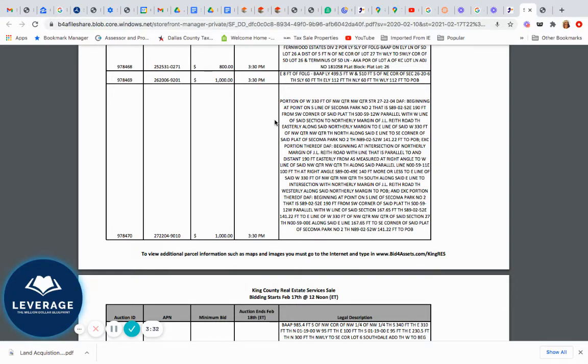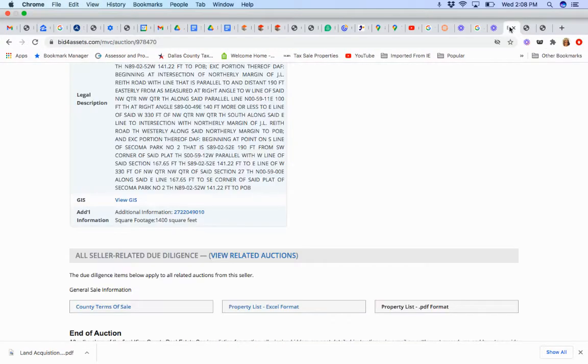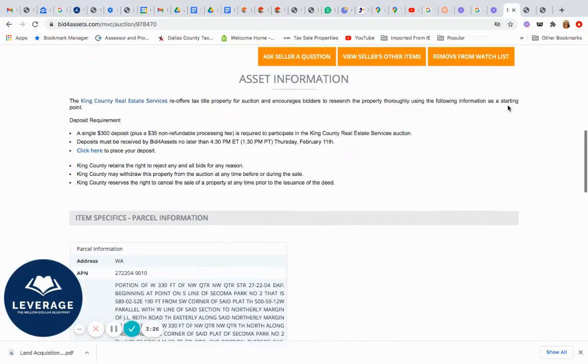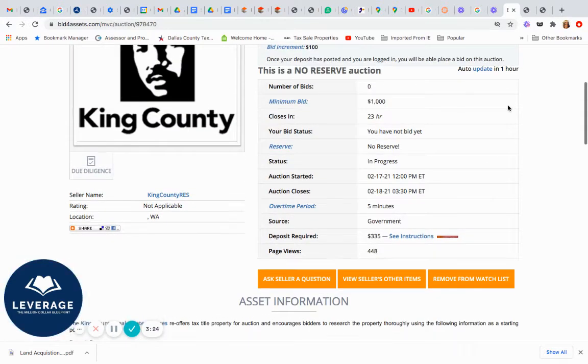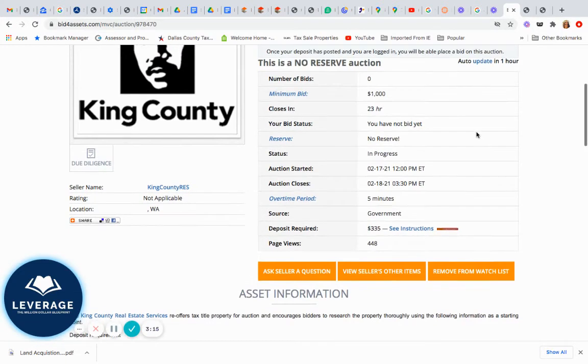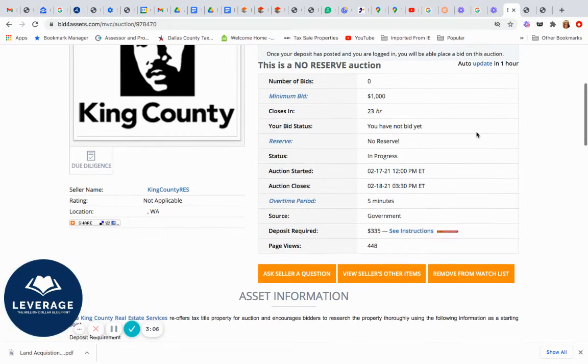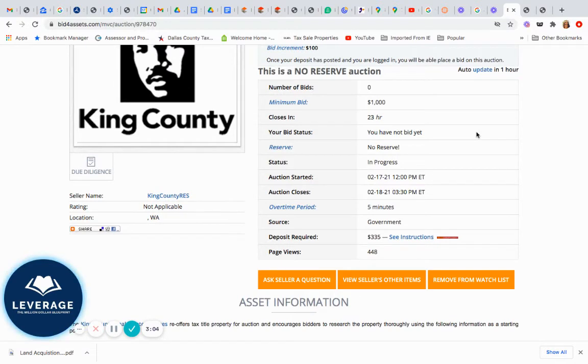I wanted to show you what the actual bidding looks like. I hope this transfers over. As you can see right here, it's saying there are no bids and the minimum bid is $1,000. There's no reserve. I did not put a bid on this yet. I will not be putting a bid on this because I'm not familiar with this county, but this is just proof of how you can actually get properties for $1,000 or less.